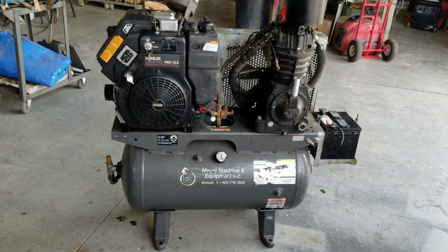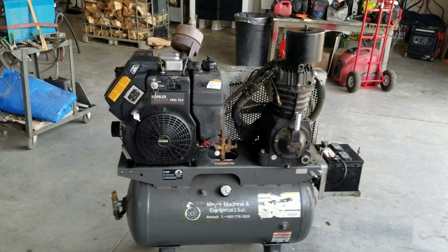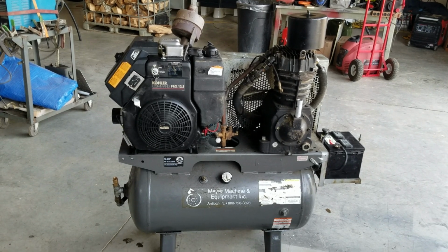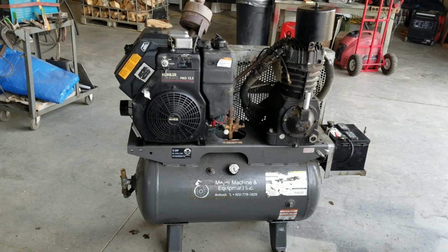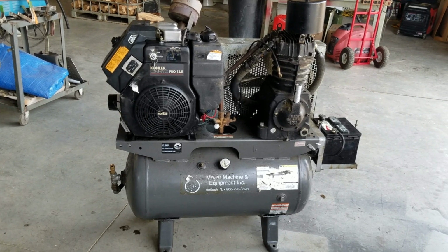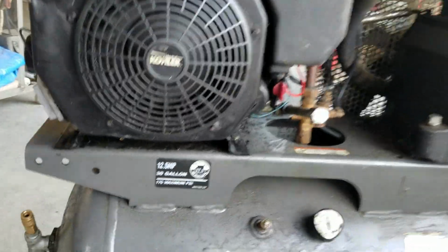I'm just showing my latest Craigslist score. I've been watching this thing now on Craigslist for about 2.5 weeks. Finally had the money to go pick it up. What you're looking at here is a mobile air compressor. That's a 12.5 Kohler Pro engine on it, 30-gallon tank, 175 psi, and it pumps up 27 cubic feet a minute.